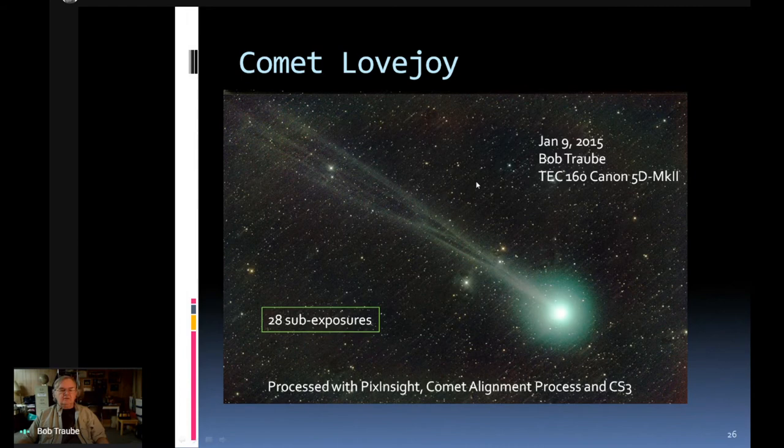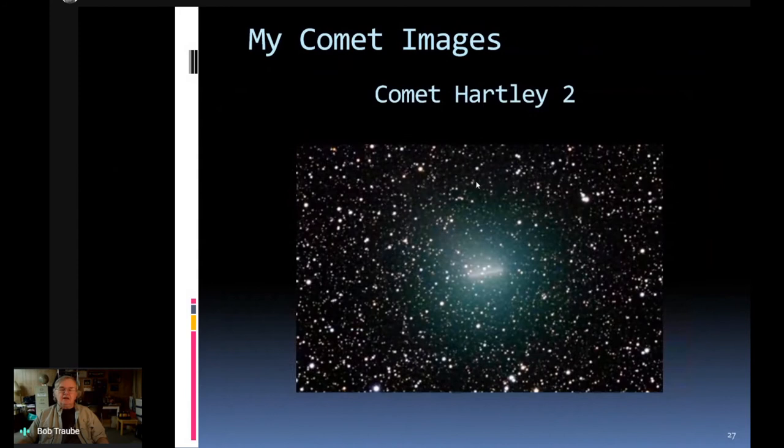It's just lack of experience in how to get that done well. Just as a little fun tour, these are some other comet images I took. This is Comet Hartley 2. Fortunately, I don't remember the date. It was around 2015 or thereabouts. And you can see a line on the star as the head of the comet moves.